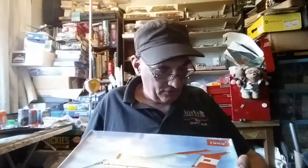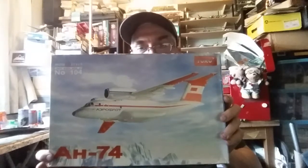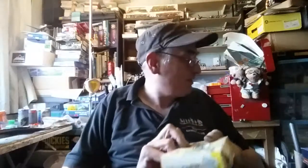After that, the main project I've got earmarked is this, an Antonov AN-74, another Aeroflot bird. It's a Turco kit, probably a reboxing of somebody else's. All raised panel lines, quite a lot of detail on it though. Thinking about whether it's going to get rescribed or not. I've certainly got the Aeroflot markings as well. Maybe after tackling a larger project like the TU22, I do have in mind, in part because it's been on the shelf for a while, to quickly knock off this one as well before I tackle the Antonov.